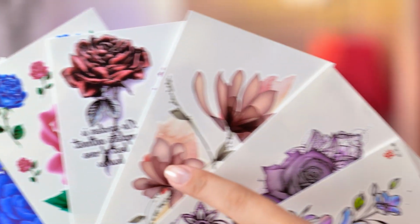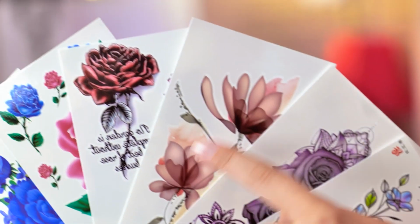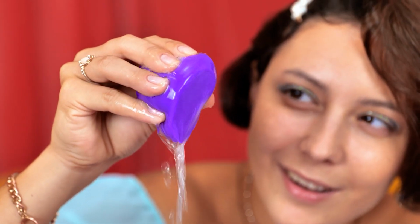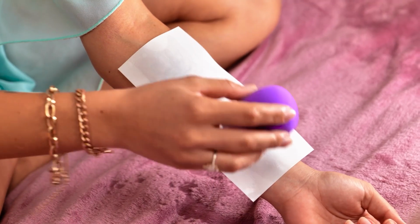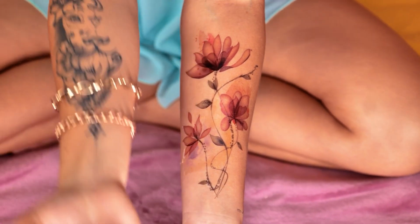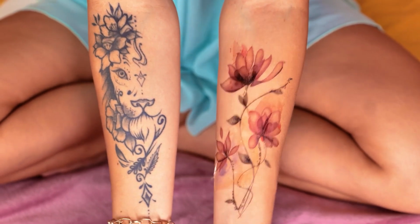I want more tattoos. Let's see which one is better. I think I like this one. Just apply it to the arm, stick it. And now I'll use this sponge. Yep! Let's see the result. Perfect! No one will guess that this is a fake tattoo.